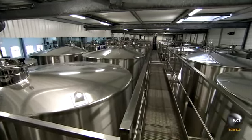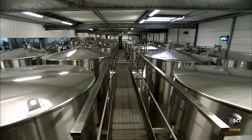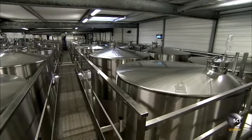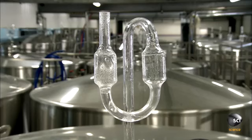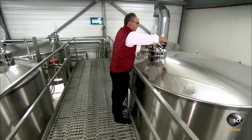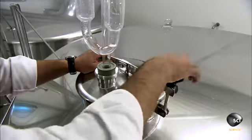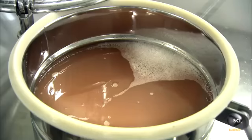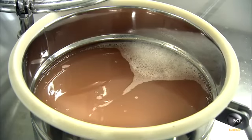Non-vintage champagnes are produced in these stainless steel tanks. They start the fermentation process by adding yeast to the grape juice. In about 10 days, the yeast turns the sugar into alcohol and carbon dioxide gas. The alcohol level of the wine is now about 10.5%. There are no bubbles yet because the CO2 escaped through the top of the tank.